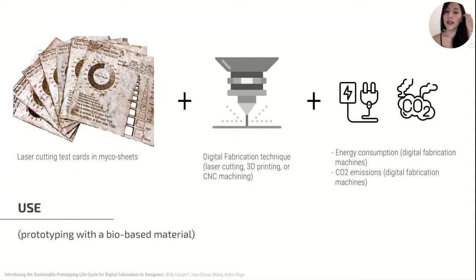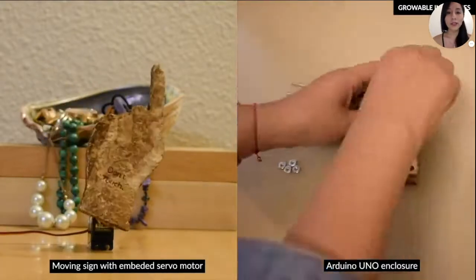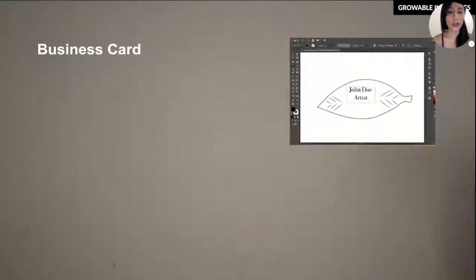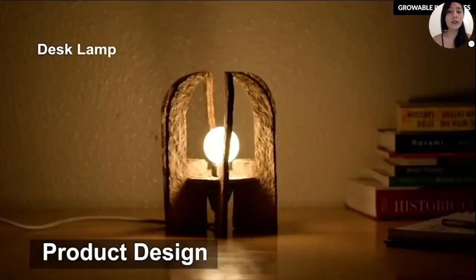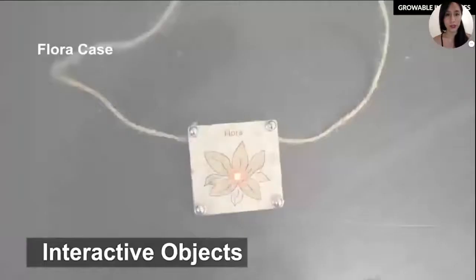The third phase includes energy consumption and CO2 emissions generated during a normal product life, required energy for maintenance, and product reuse. We made some laser cutting test cards to show the performance of the mycelium sheets for digital fabrication. Here are some examples of prototyping product designs and interactive objects using mycelium sheets as material and laser cutting as digital fabrication technique. In our study, this phase includes the decision-making of materials and digital fabrication techniques.